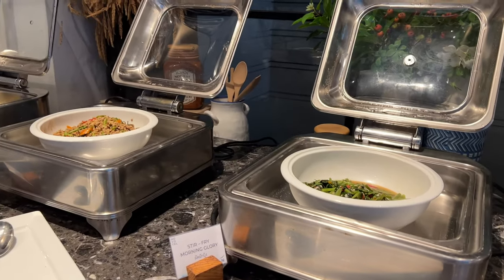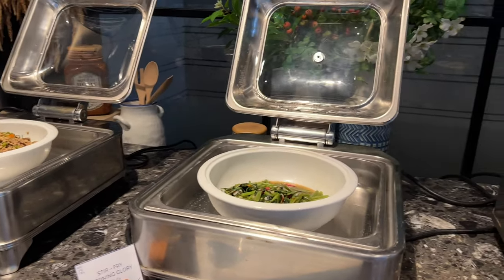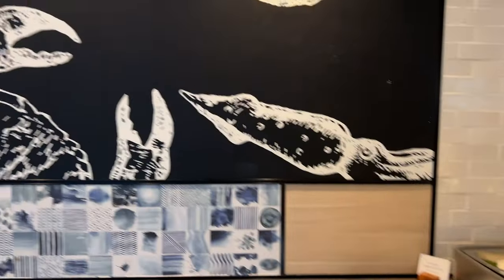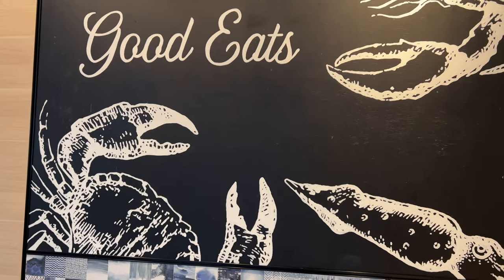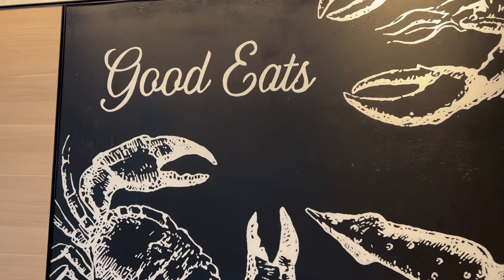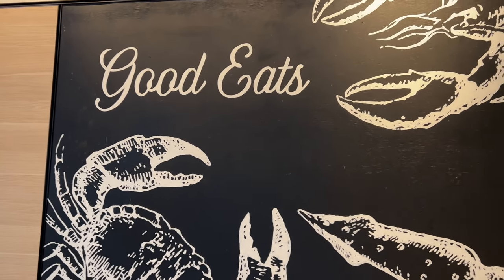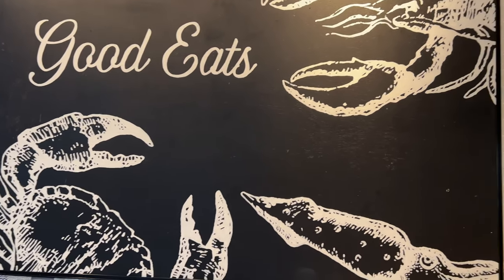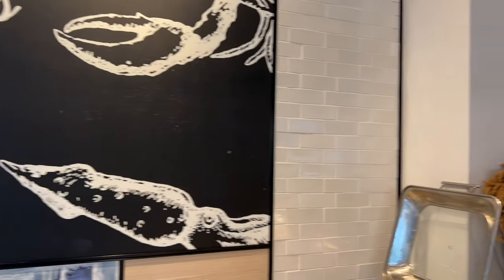Alright. The chef's gonna fix all the great stuff for us, but I just want to let you guys know this is good eats. It's a Novotel Hotel in Rayong. We stay here 2 nights. It's this beautiful hotel.